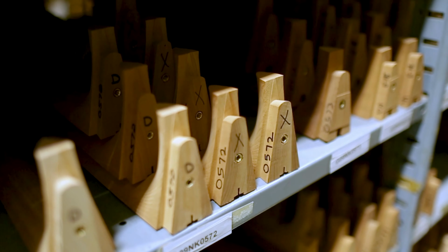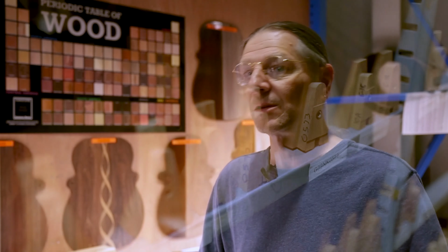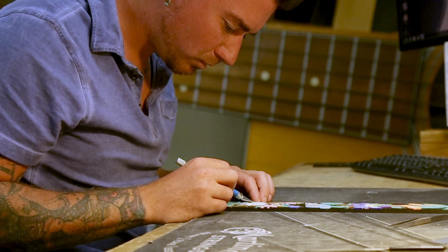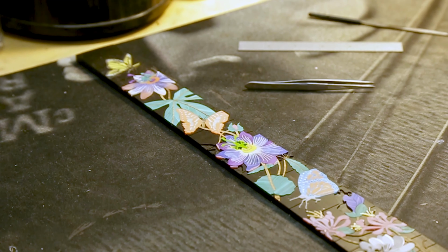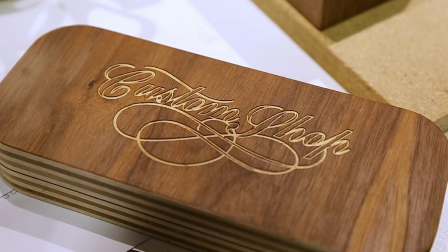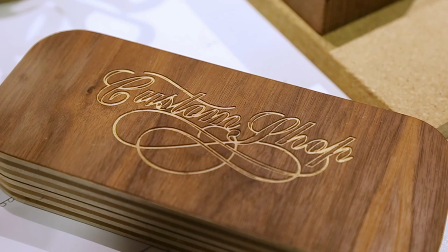It could be as simple as just a neck shape or a top species or a back species, or it can be incredibly pearl inlaid, very fancified, very personalized, that type of thing. So it can be from one extreme to the other. It can mean a lot of different things for a lot of different people. So that's what makes the custom shop unique.